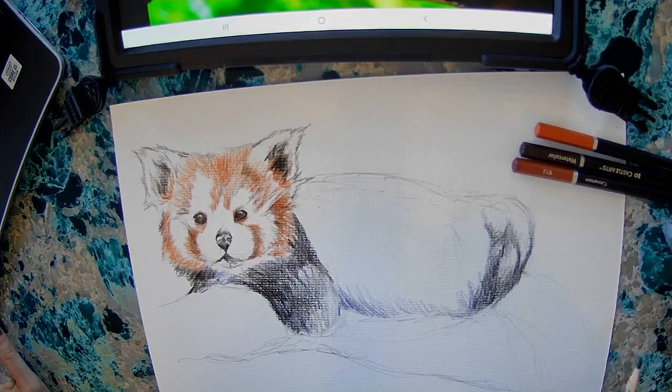Molly, I live in Scotland and there's a zoo that has red pandas. Oh, nice. We've got a local wildlife park that's got a couple of red pandas. So you live in 26. We are doing well, aren't we?